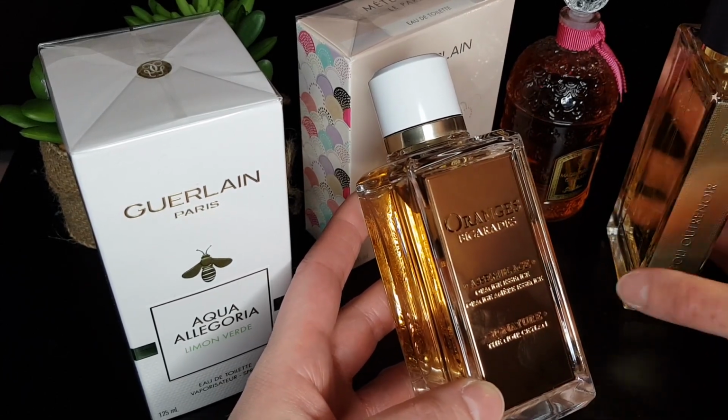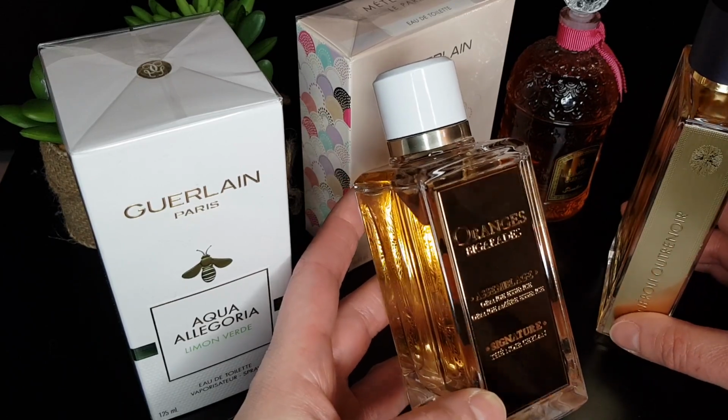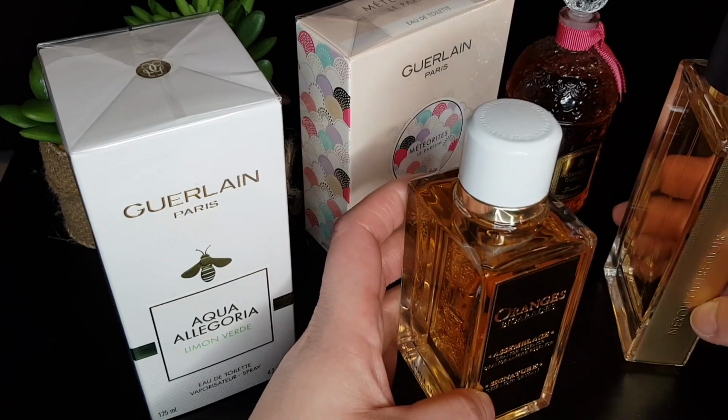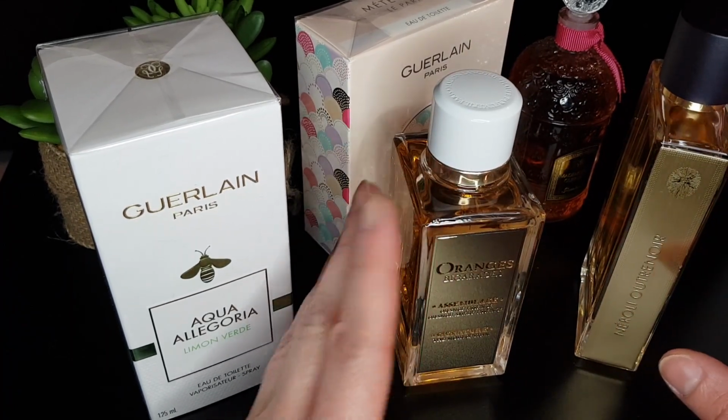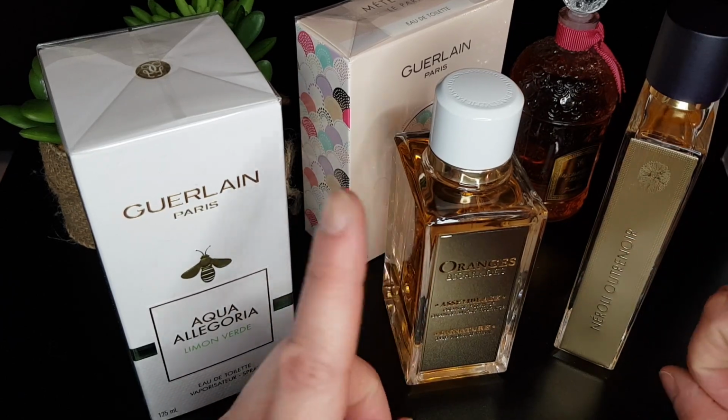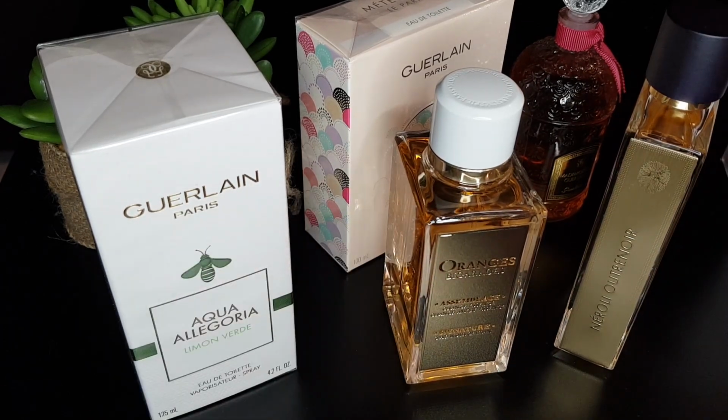And for me, they're completely different. I don't have the same vibes when I'm wearing them, and even if they have the same ingredients, they don't smell the same. But they are both really, really beautiful. But still, I have my preference for Neroli Outre Noir. But this one, I had it for such a good deal that I couldn't resist.